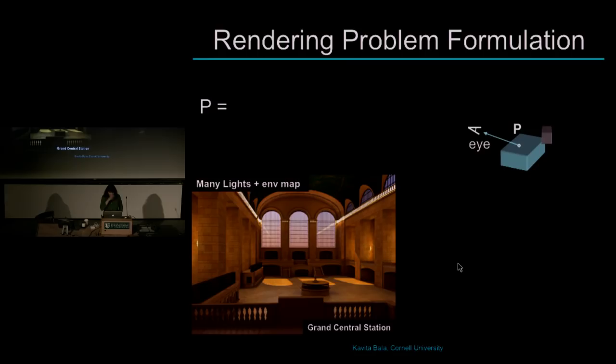So this is, by the way, a different model. This is a model of Grand Central Station, which is a beautiful space. And after we started modeling it, we learned to appreciate it more. So you're trying to figure out, at a point P, what's the light coming towards your eye? And what is the problem you're trying to solve? Light is coming from these light sources. So let's refer to that as L. I won't give you all the parameters.